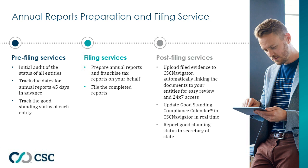standing? At the core of the service is what we're calling filing services, where CSC takes on the actual work of preparing and filing the annual reports on your behalf. Now, as a registered agent, some of the information required in these reports is something that we have natively within our technology platform called CSC Navigator. So we'll know the names of those companies, where they're formed and qualified, dates of authorization, and charter IDs. Our compliance calendar, which I promised to show in the demo, is going to automate visibility in terms of when the annual reports are coming due. So we've got almost like a great head start.